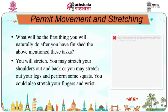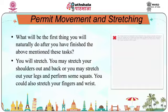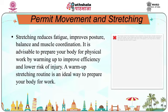What will be the first thing you will naturally do after you have finished doing this for longer periods of time? You will stretch, maybe this way or this way. You may stretch your shoulders out and back, or you may stretch out your legs and perform some squats. You could also stretch your fingers and wrists. Stretching reduces fatigue, improves posture, balance and muscle coordination.